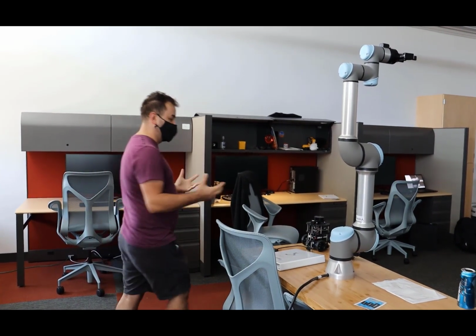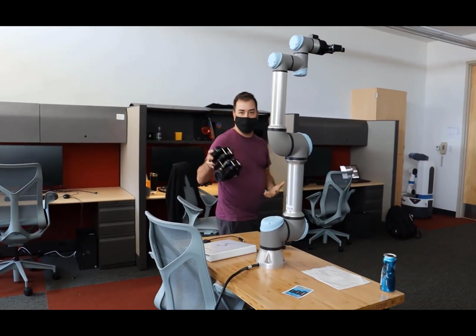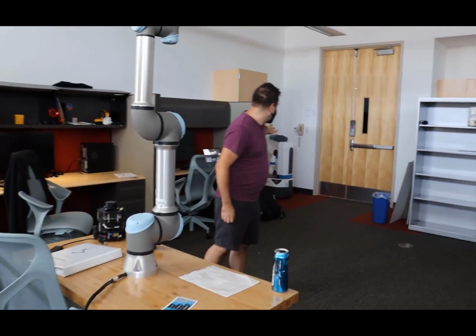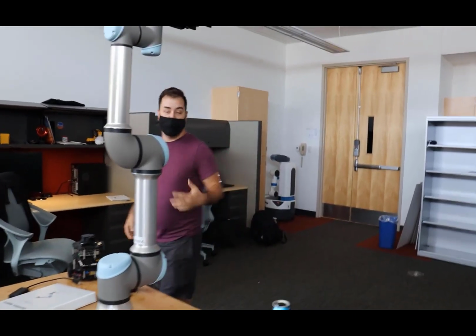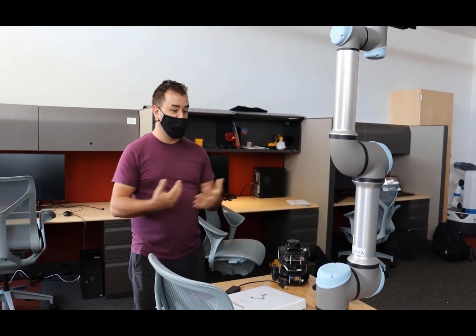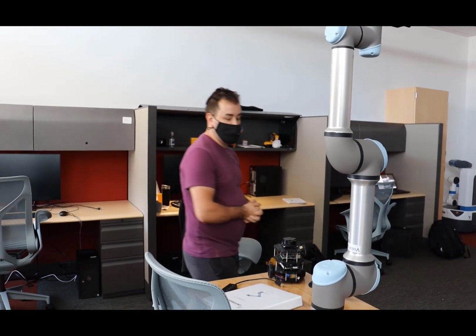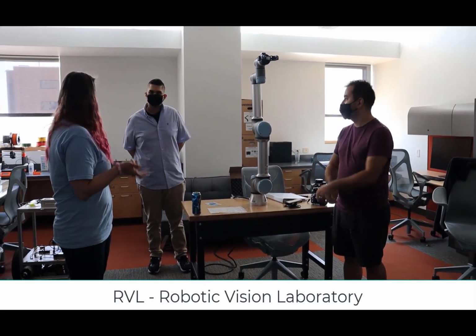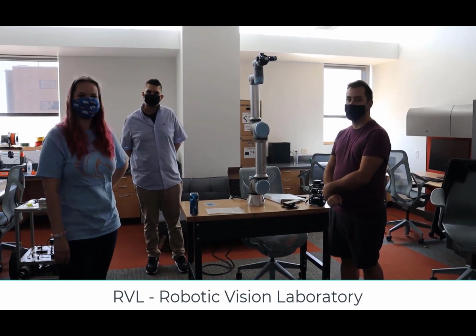But this just shows the number of robots that we have in the lab that all the students can use for anything that they really want to. It's pretty open. We have another Fetch robot in the corner, which can move around and has an arm. So we're hoping to find great uses through robotic vision, into how to solve a lot of the problems that are showing up with the increased use of robotics in daily life. All right, well, thank you, Chris and Nolan, for showing us around the Robotics Vision Lab. You're very welcome.